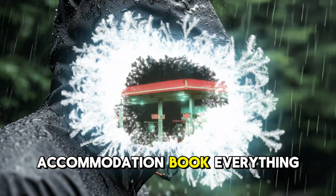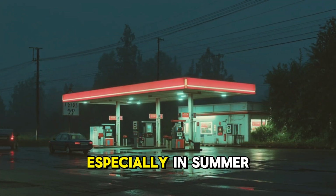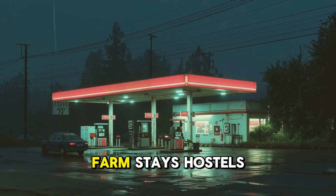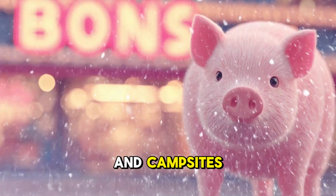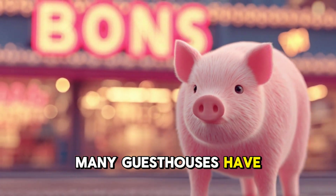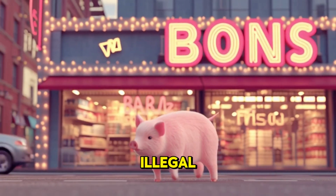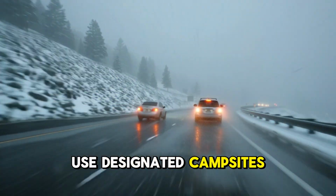Accommodation. Book everything in advance, especially in summer. Options include hotels, guest houses, farm stays, hostels, and campsites. Many guest houses have shared bathrooms and kitchens to save money. Wild camping is illegal. Use designated campsites.